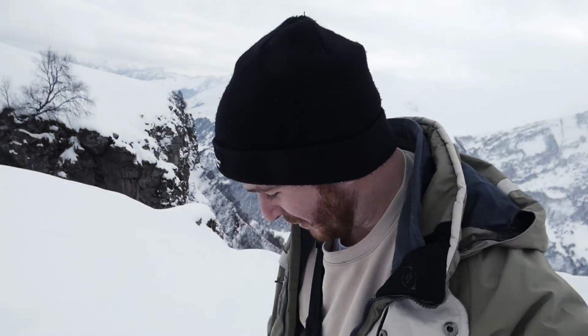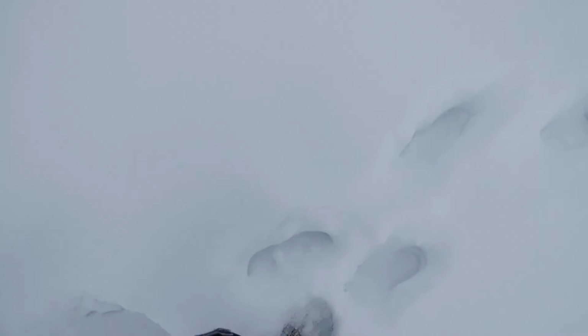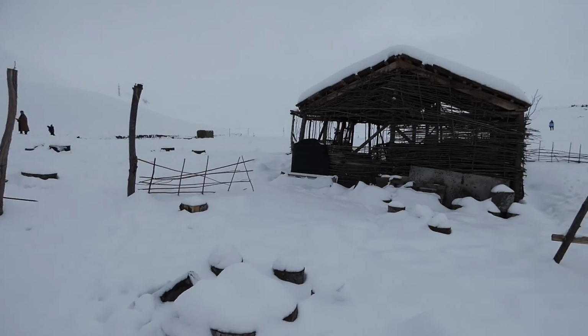To be honest, this is the first time in my life that I've been in snow like this, so this is really fun. But I know my boots are going to be very wet later, so I might have to take them off and dust them down in a little bit.